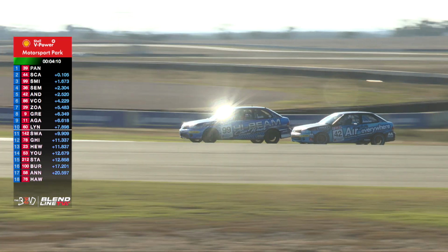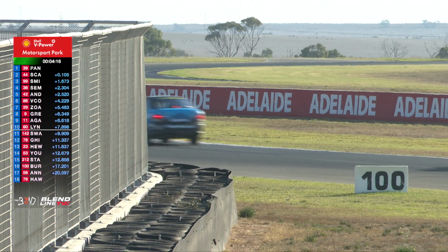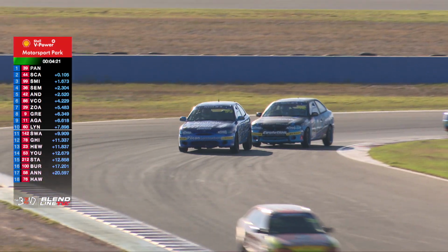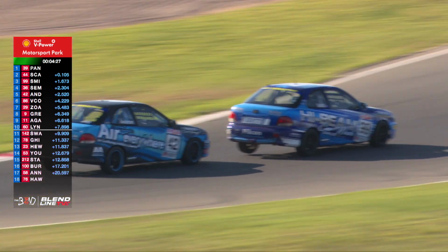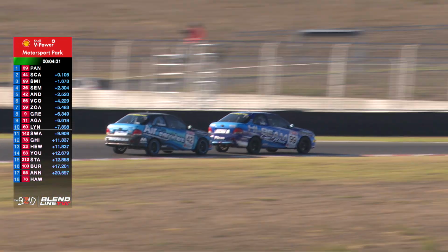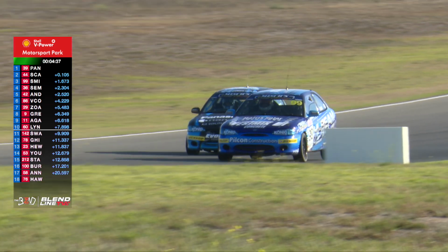And on the inside there, just got the nose up there. This is for 3rd and 4th position on track. So you can see the High Beam Car Wash entry under plenty of pressure. Kim Anderson is trying to worry Brian Smith there. These two were 1st and 2nd in the round here earlier on in the year, round number 1, and both took 2 victories apiece in what was a 4-race round.